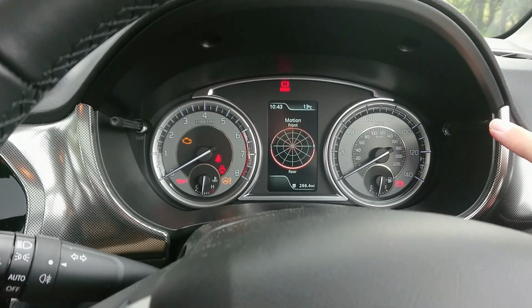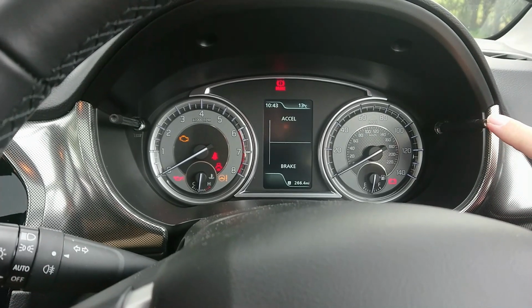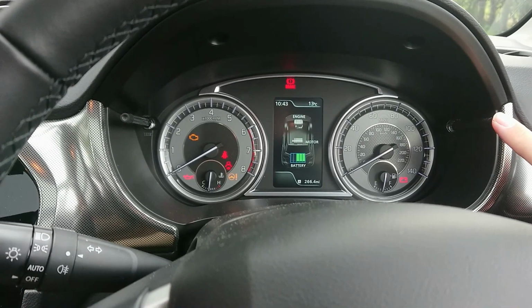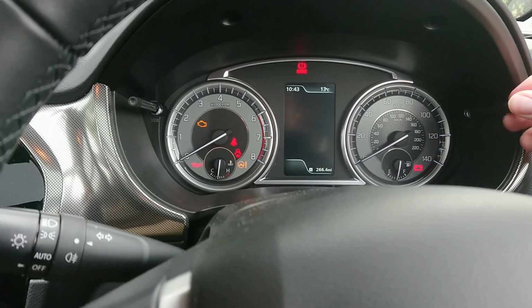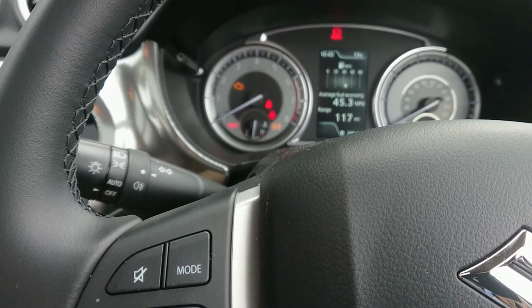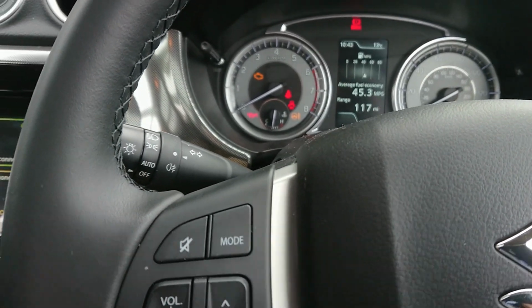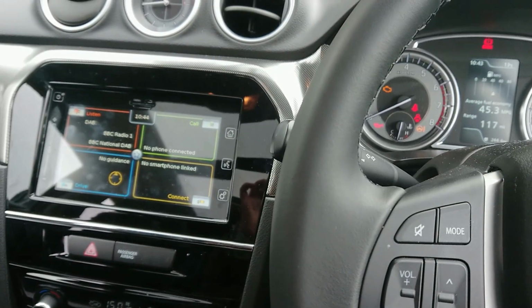Oh, it's a little motion thing. Torque and power meter. Interesting. Yeah, there's the mild hybrid system. Batteries in the back. Great. Wow. I'm very impressed with all this, viewers, actually. It's a nice upgrade over the previous model we tested.